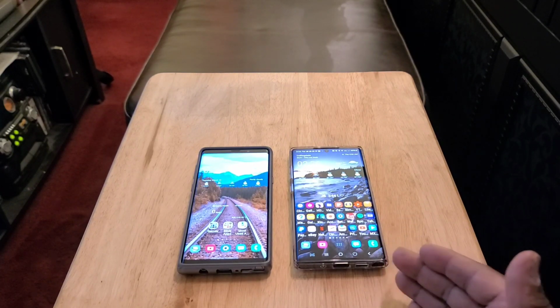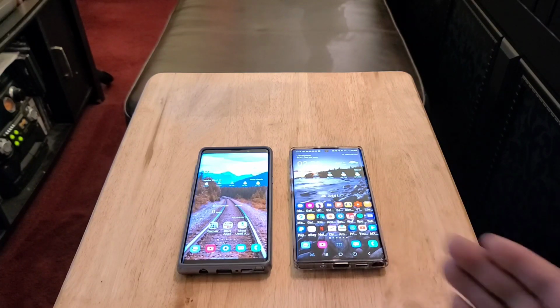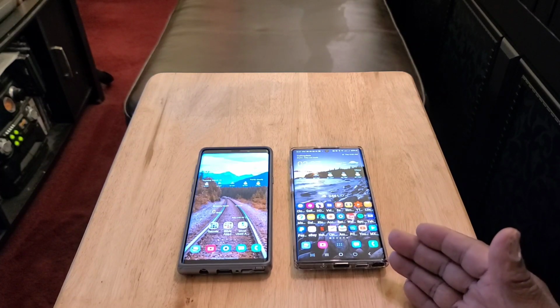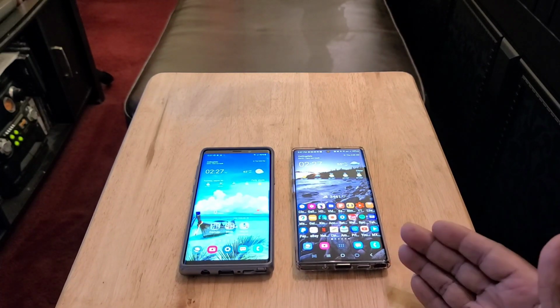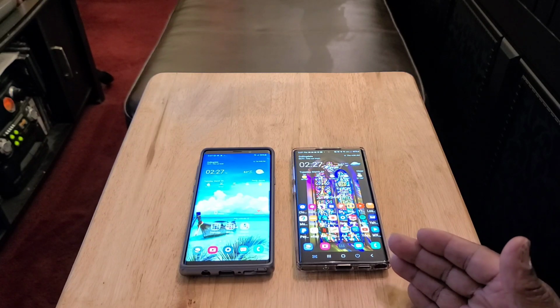Is double the internal storage and double the expandable memory. Next, you got double the RAM. Note 9, 6 gigs of RAM. You got 12 gigs of RAM. So you can hold more apps open in the background. You're going to get even a faster, smoother experience with the performance.